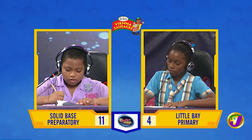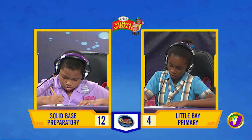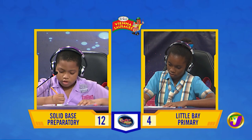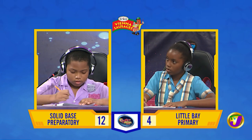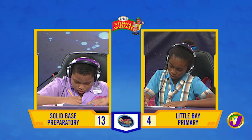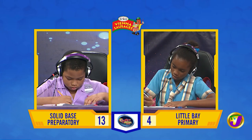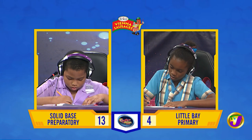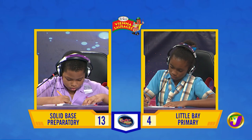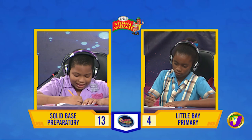290 pages. That's correct. What is 145.8 divided by 1,000? 0.1458. That's right. What's the sum of 2 2/3 and 3 5/6 as a mixed number in its lowest terms? 6. Question passes. Casey, want to try? No, thank you. It's 6 1/2.